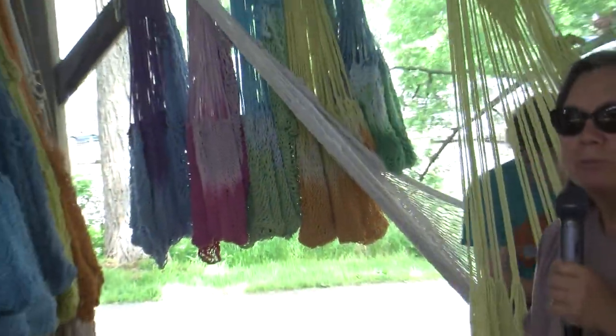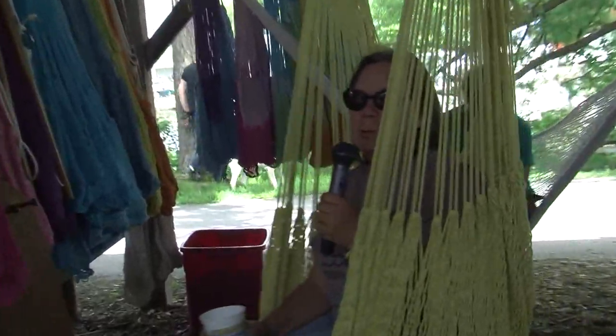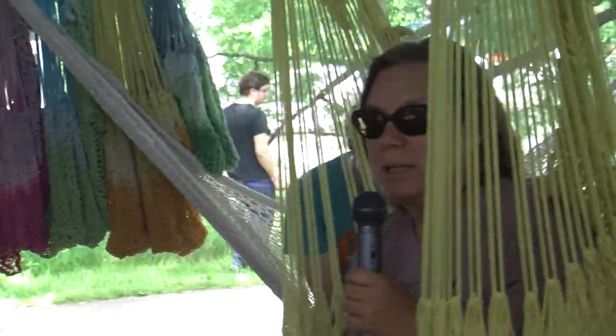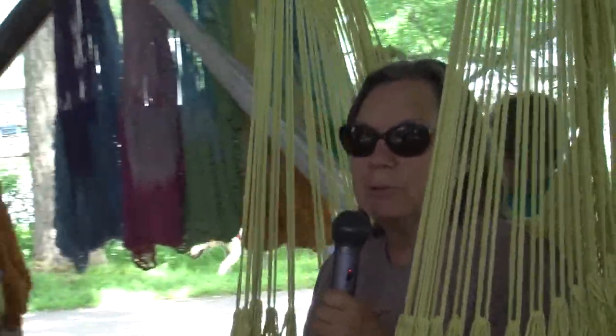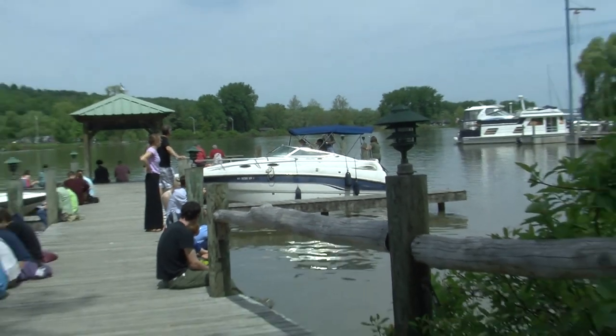I've been involved with the Ithaca Farmers Market for close to 25 years. My kids were raised here and helping out at the market with various things. And I truly enjoy being a participant of the market. A lot of nice people. Beautiful weather here today.